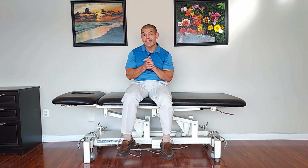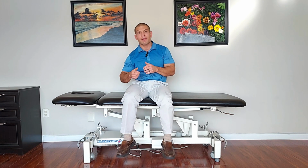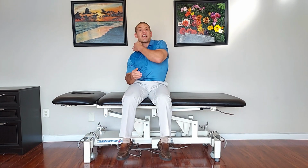Now, if you have a side to side type sciatica problem, again, this is usually symptoms that are only on one side, and it may happen if you're leaning more towards one side, or if you always tend to stand with your weight more on one hip, or if you always tend to carry a heavy bag or purse over one shoulder. Those are all things that can cause side bending type sciatica problems.